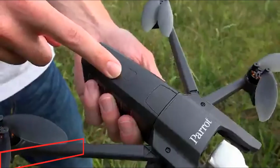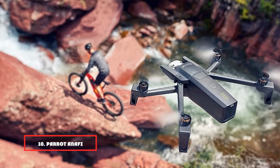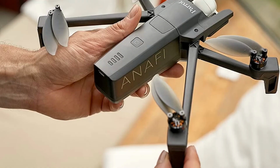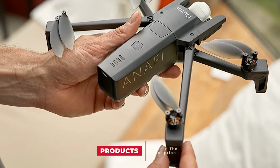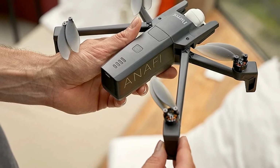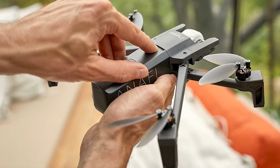Finally, the number 10 position is occupied by the Parrot Anafi. This lightweight, bug-like drone might be small, but its photography chops are among the most impressive around. Its camera has 180 degrees of vertical range, which enables it to take photos directly upwards, a feat no other drone can match. It also has a 2.8x zoomable lens with no image quality reduction.